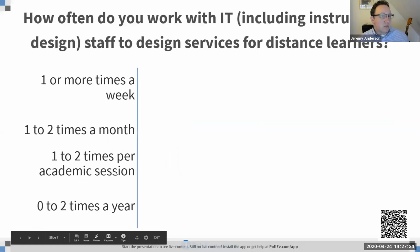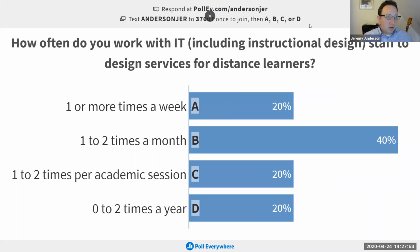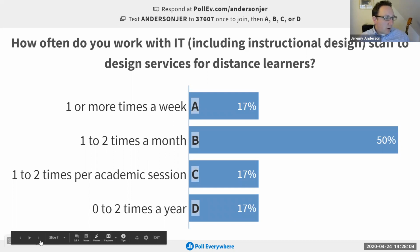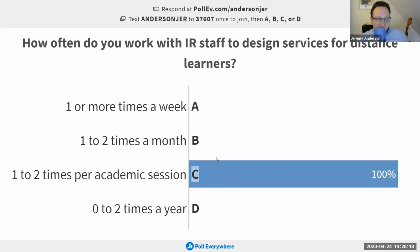The next question is, and sorry to move it forward, just to make sure we're staying on track here. The next question is specific to IT, including instructional design. And then we'll have one more so I can understand how you're interacting with institutional research as well. All right. Kind of falling into the same category of the 1 to 2 times a month. Or no, I'm sorry, this one's a little bit more frequent, 1 to 2 times a month rather than 1 to 2 times an academic session. Okay, great. And the last one is institutional research. How often are you interacting with institutional research on student success initiatives?